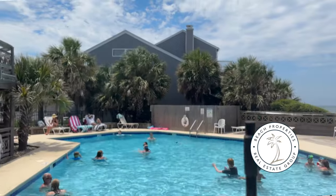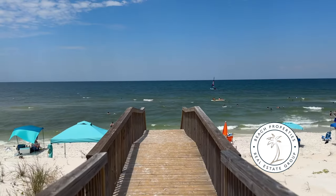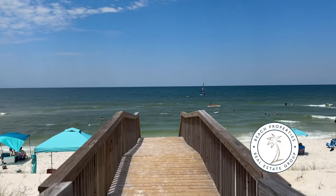I'm standing here at the Gulf Front Swimming Pool where this beach is absolutely gorgeous. You can walk for 10 miles into the state park from here. That's what makes it the most special. You have to check it out.